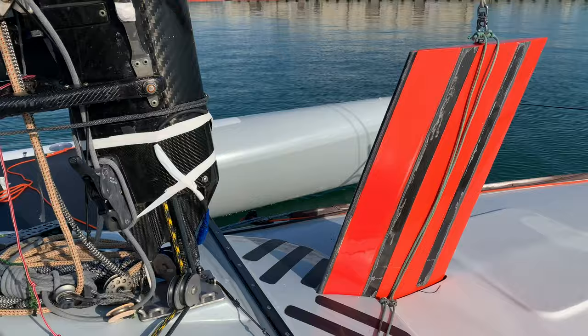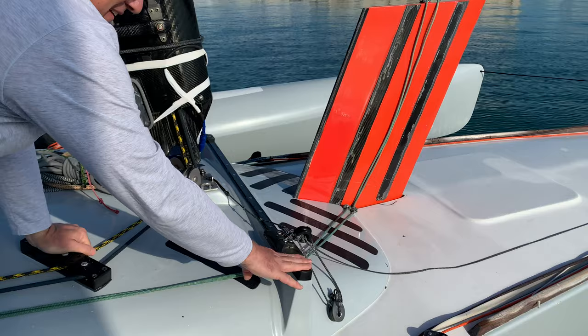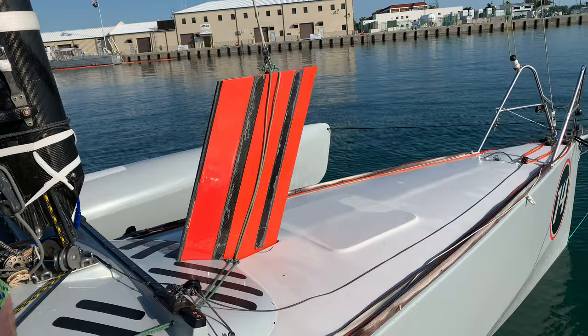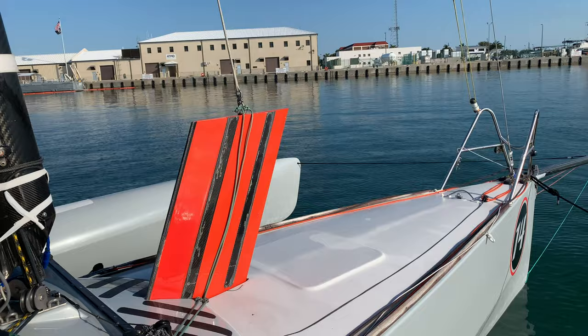So, let's see. We've got a self-tacking jib here. That makes things a little bit easier. And 6 foot of draft with the centerboard all the way down. It's 30 feet length on deck, and then another 5 feet for the sprit.